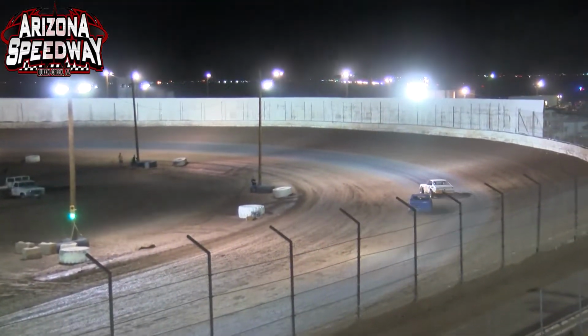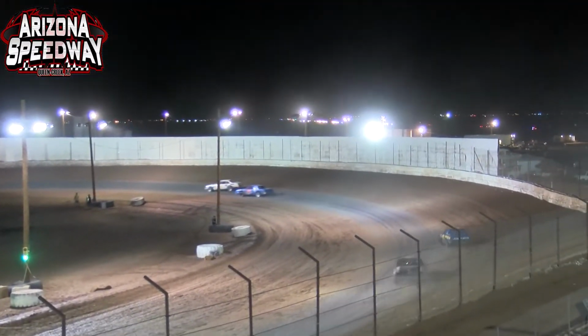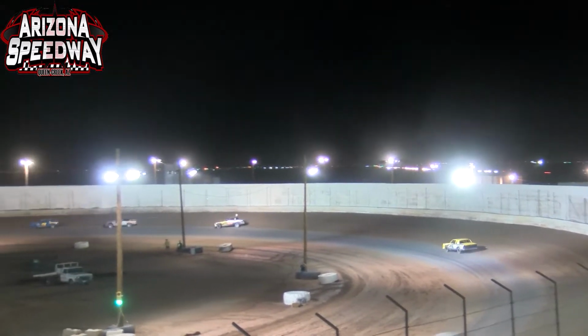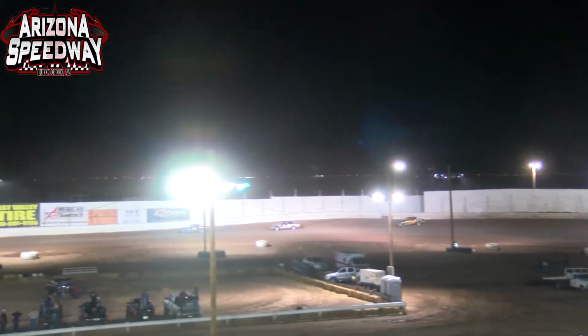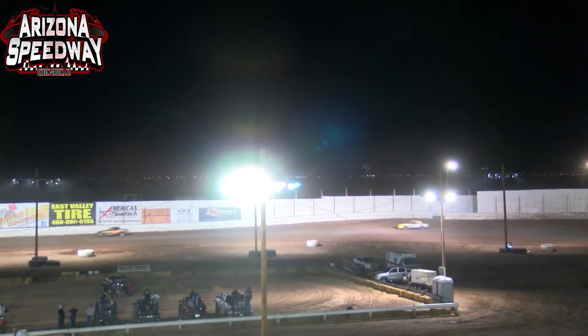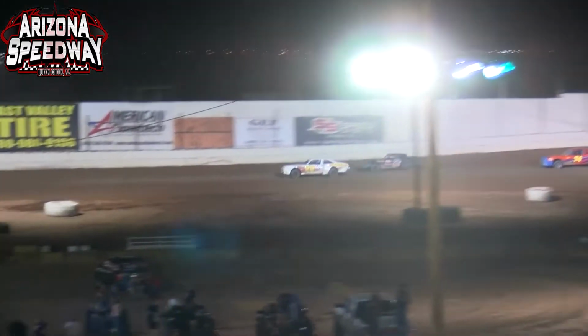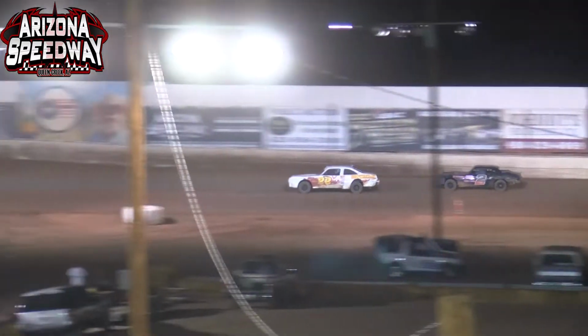Robert Workmeister in 6th. But here comes Jack Lacey to his outside. Jack Lacey in the 2 JR trying to work his way around. Robert Workmeister couldn't quite do anything with him off of turn number 4. Peeked down the inside there for a brief moment, but still Robert Workmeister hanging on to that position. That is the battle for 6th on the racetrack. It's Robert Workmeister who still has the advantage.